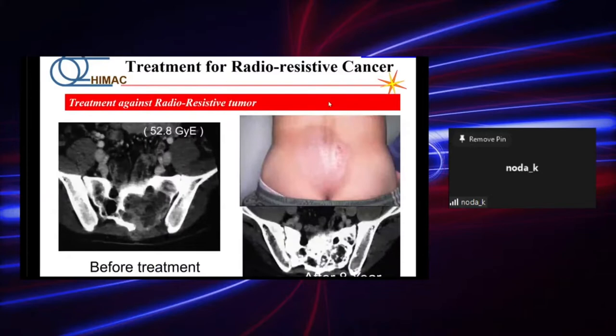Another characteristic is that carbon ion therapy is very strong against radio-resistant cancer with X-rays. So in this case, the patient was a 15-year-old boy. He had a cancer in this region. After treatment, the cancer was completely removed. After that, the bone grew up. Therefore, he can walk and run the same as a normal healthy person.